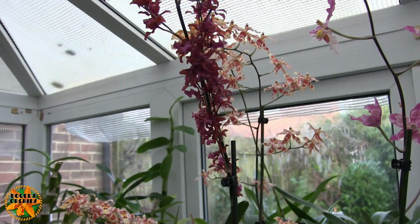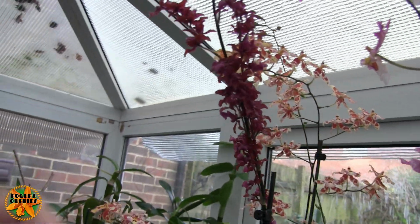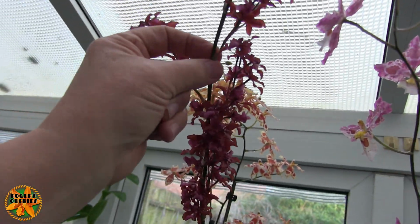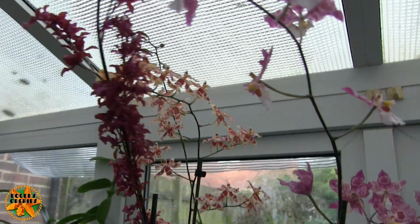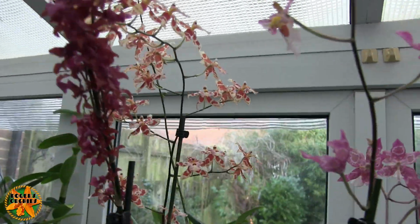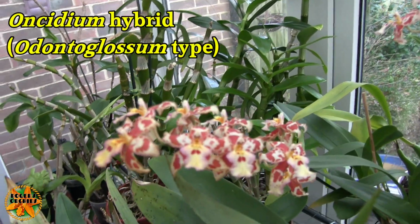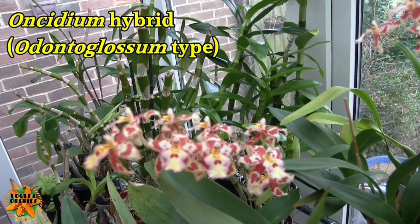So that's that one. That's been in bloom a while now. A massive spike. And if you look there, I can't get at it. It's also silhouetted. And then behind it is another large spike, another Odontoglossum type. But these blooms are easier for me to get at.